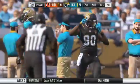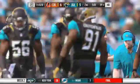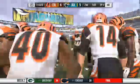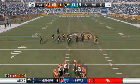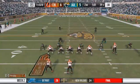Here's the Jags defense now as they head back out there. And a touchdown given up the last time they were out there, so maybe need to refocus a little bit. And make sure that they don't start finger pointing with each other, because oftentimes when a touchdown's given up, you say, okay, where did that happen? Who broke down? Who gave it up? Instead, just go back out there, be a unit again, and try and play a little bit better. Yeah, see if they can play a little bit better on this drive.